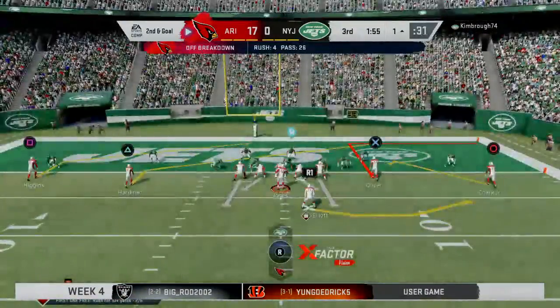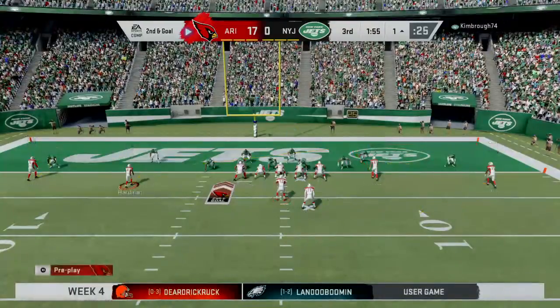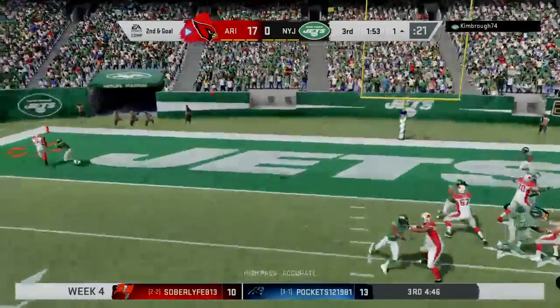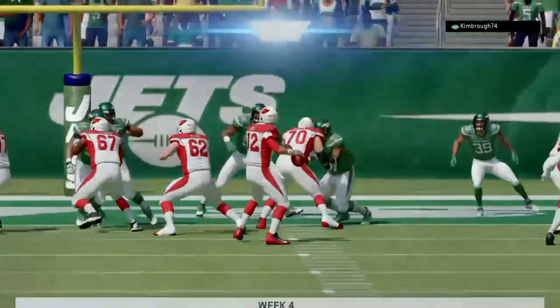So an incomplete pass a moment ago, and that leads to 2nd and goal. Looking to throw. Jones. And a big turnover there as his guys will get the football back.